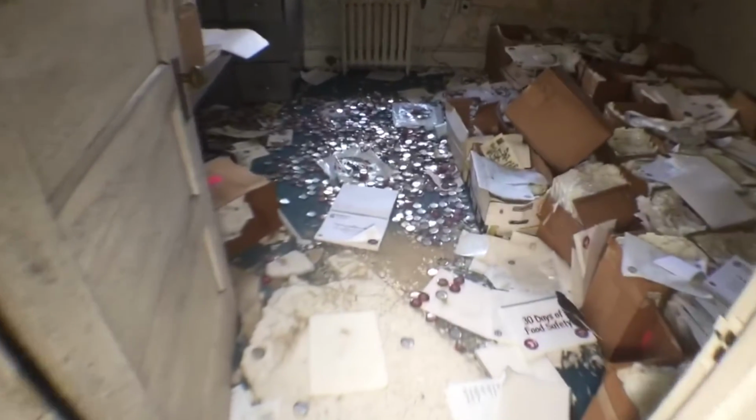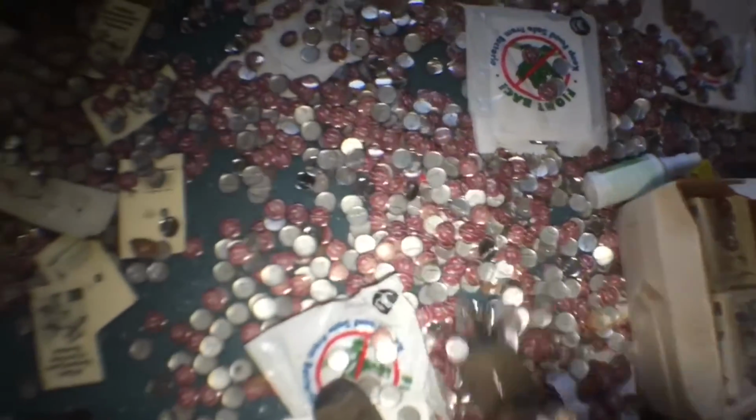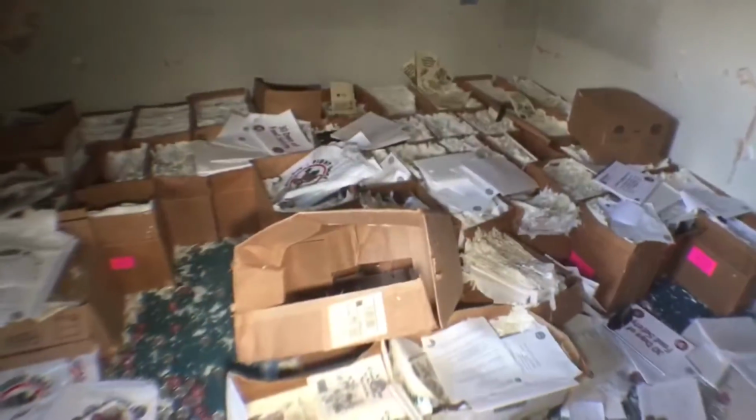Some kind of little conference room. Look at all that stuff. Look at all these buttons. Whole room for these things.